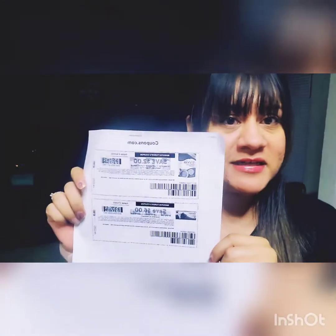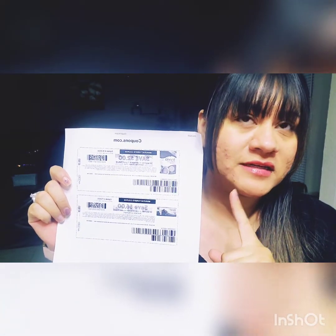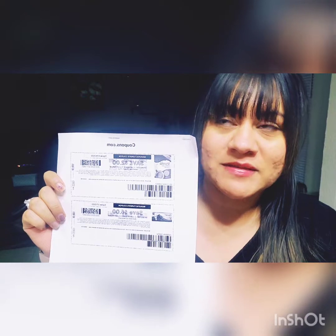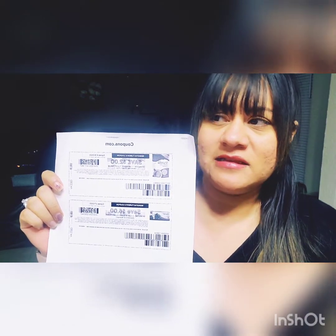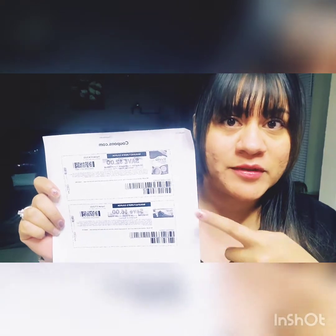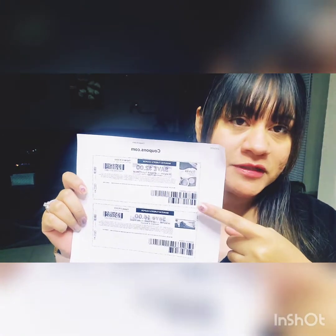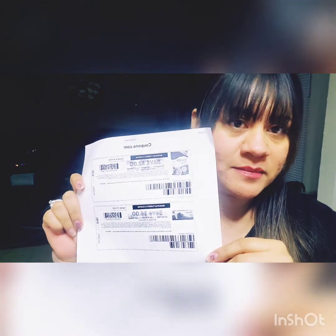And then when I talk about printed coupons, I'm talking about things that you can get on websites like coupons.com, or there's a Kellogg's website, the Soft Soap website, the Irish Spring website, the Dove website. There's so many websites nowadays that offer printed coupons, and those are these that I'm talking about here. You just print them and then cut them, and you can use them in store as well.